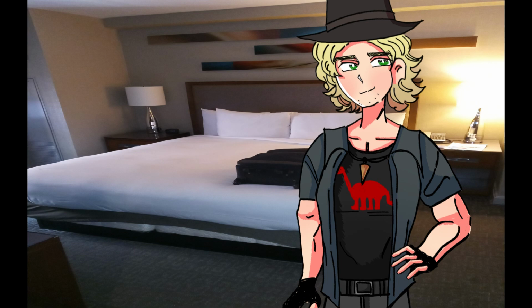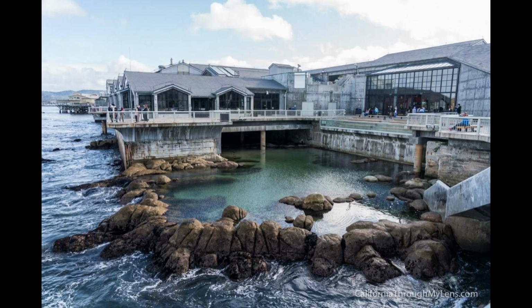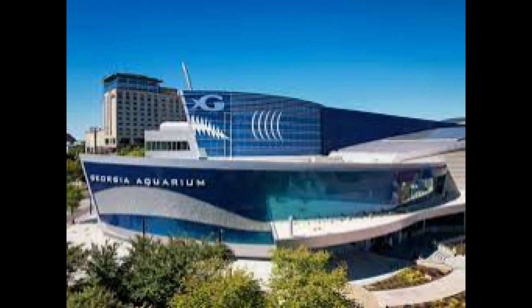Of course, I didn't go to Chicago to stay cooped up in a hotel room all day. I had places to be. Like the Shedd Aquarium, the third largest aquarium in all the United States, second only to the Monterey Bay Aquarium in California, and the more famous Georgia Aquarium.